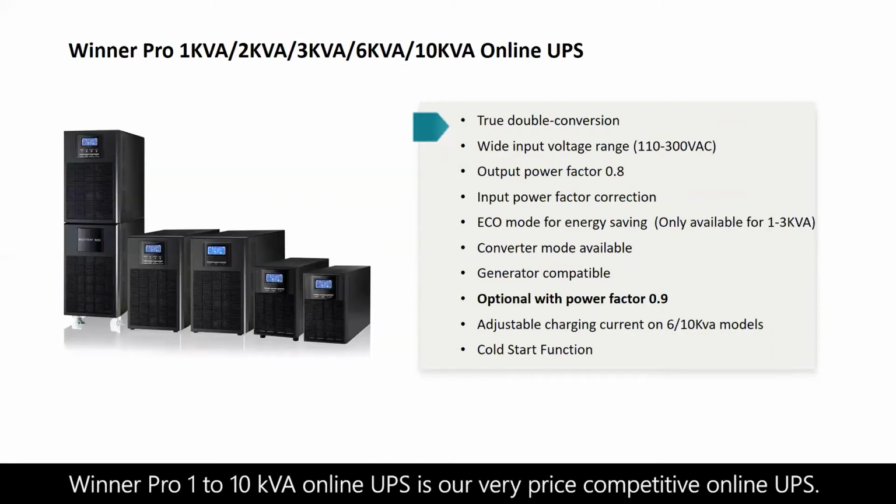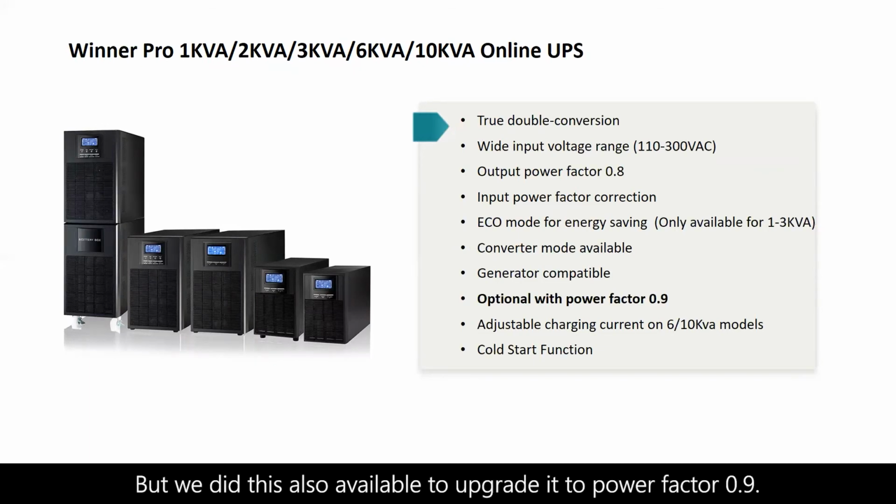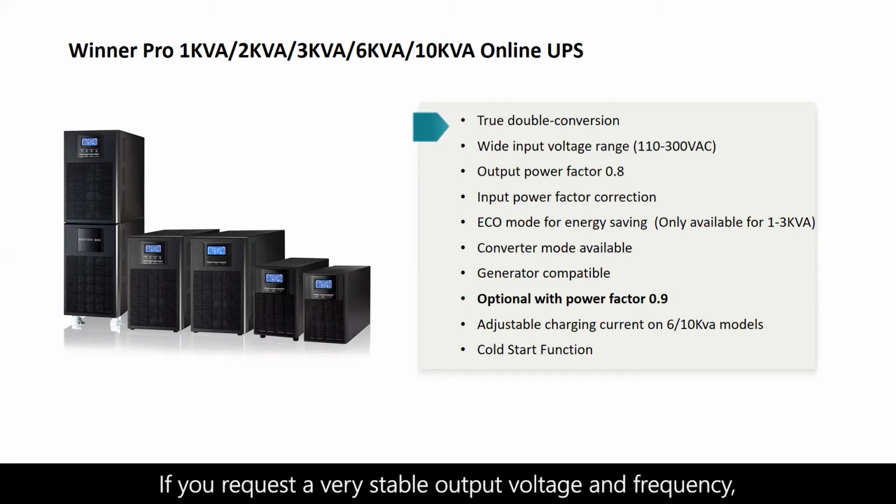Winner Pro 1 to 10 kVA online UPS is our very price competitive online UPS. The UPS is with power factor 0.8, but it is also available to upgrade it to power factor 0.9. This model can work with wide input AC range from 110 volt up to 300 volts. The model for 1 to 3 kVA is also available to work under ECO mode for energy saving.